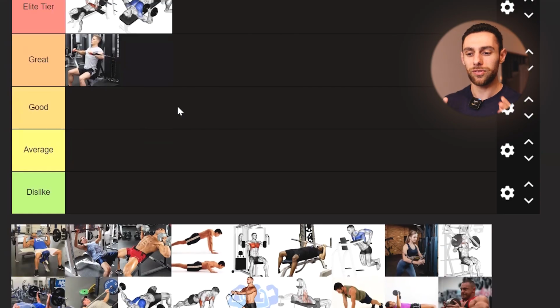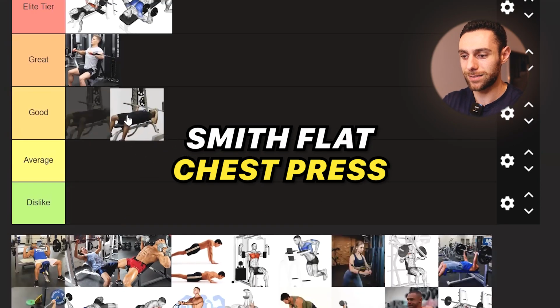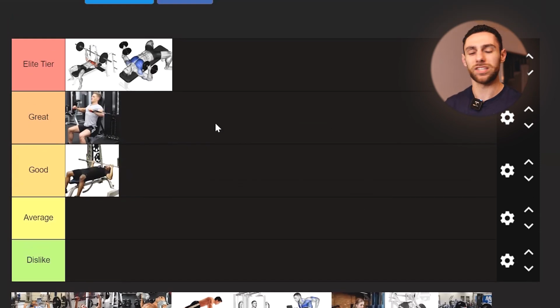So next, let's go with the Smith machine flat chest press here. Now, the Smith machine is a good tool and a good machine that I really like some exercises with, and I really don't like others with.